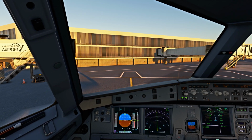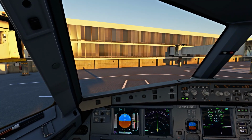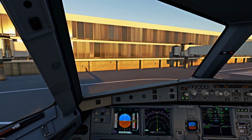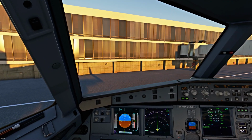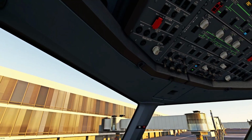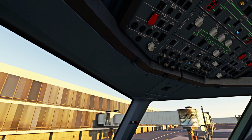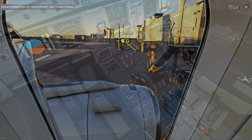It's done the MSFS thing of deciding to slam on the brakes. That's alright. We're pulled up right here. Should be good right there. We'll go ahead and set the parking brake. Jump up here, make sure the APU is on. APU bleed is on. And we'll shut her down.